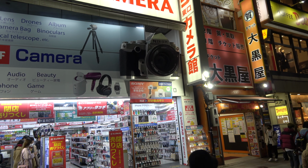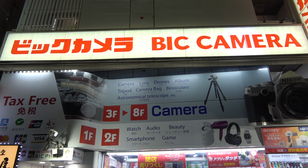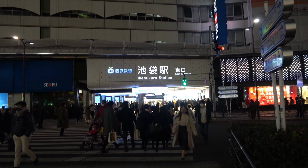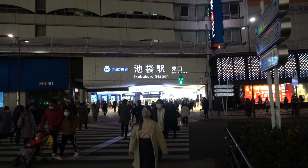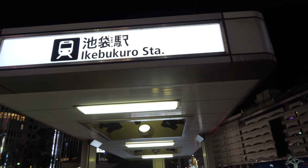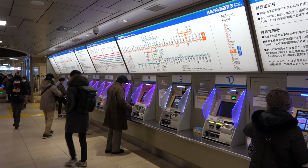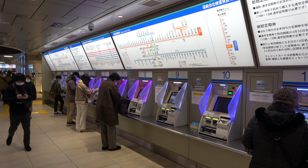Your favorite store, Big Camera, is located here in Ikebukuro as their headquarters. Okay, let's begin to watch the Ikebukuro terminal station of the Seibu Ikebukuro line. So I buy the entrance ticket from this automatic ticket machine.